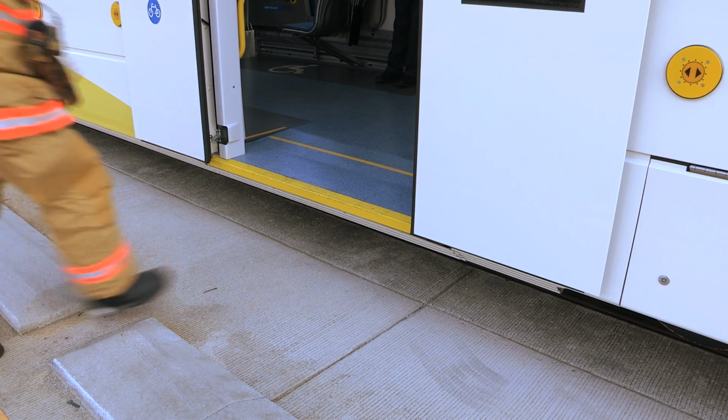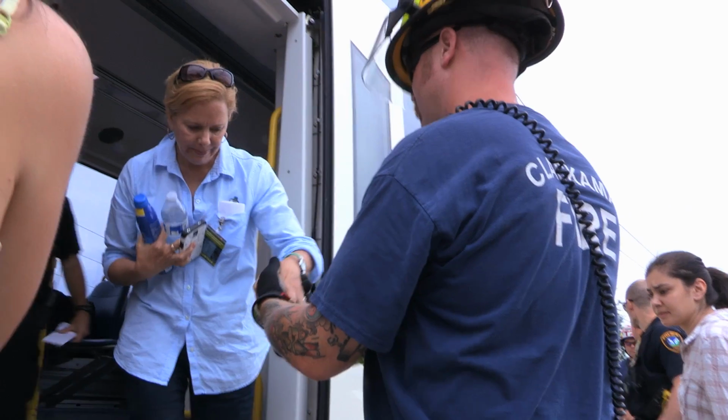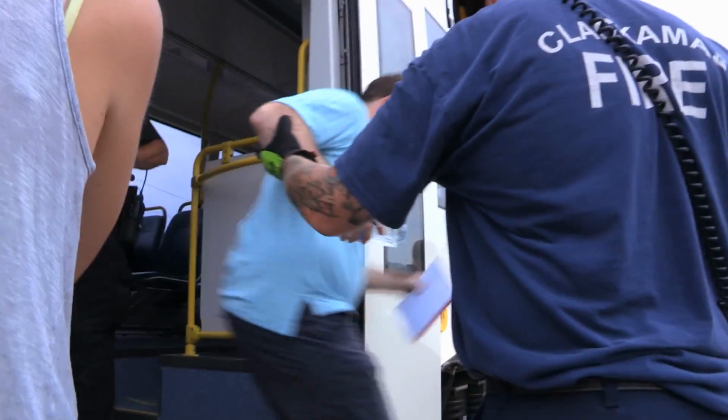You will need to hop onto the LRV, making sure not to touch either the vehicle or the rail while you're touching the ground. This can be challenging, as MAX vehicles are high from the ground when in the trackway away from a platform.